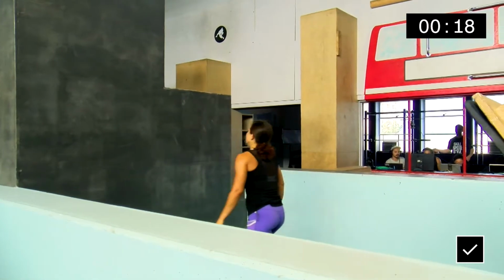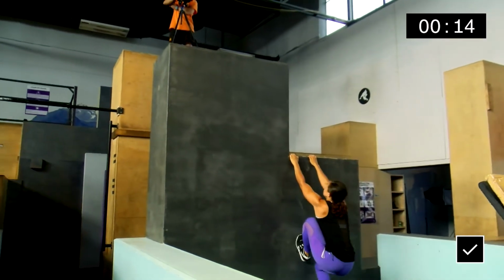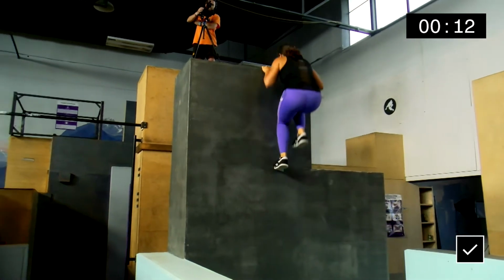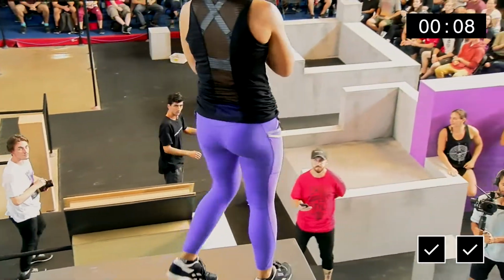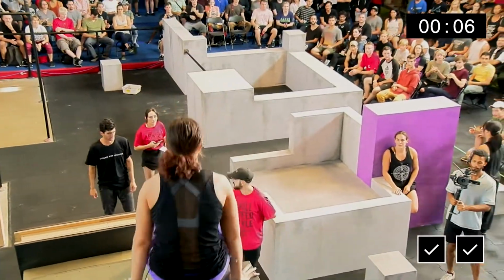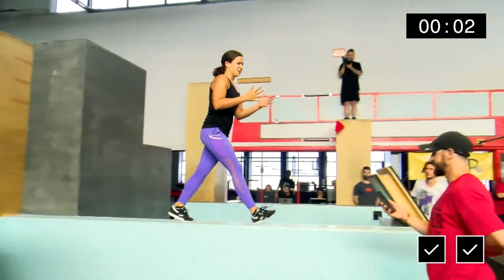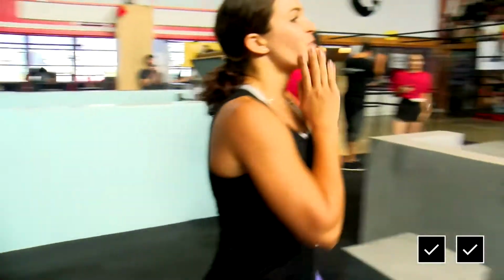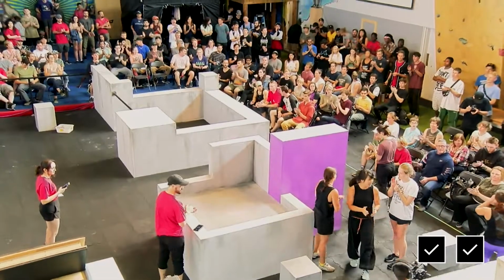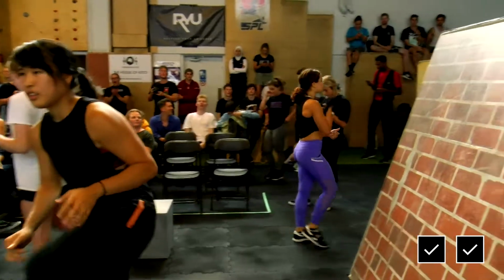Now this one, the rules are both hands must leave the bottom wall before catching the top one. Beautiful work. Very nice catch. Just caught fingertips on the corner. Looks like she's not going to be going for that stride today. All right. Solid run from Boston's Megan Beatty.